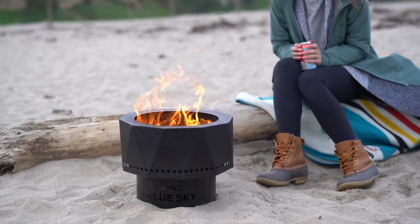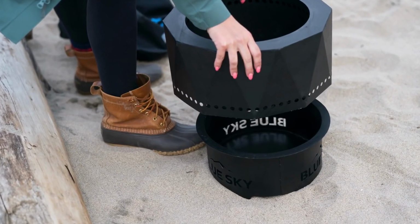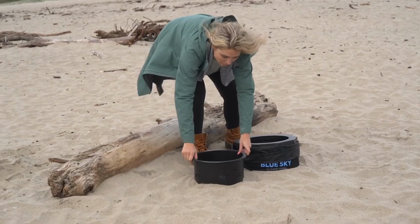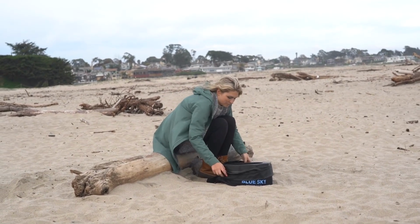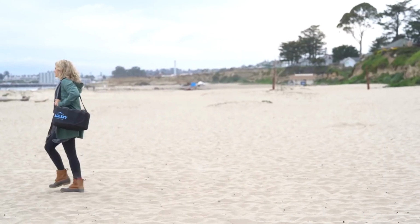When the fun is over, let the flames burn down. The stand will catch what little ash was created. After ensuring that the pellet fire pit is fully cool, take it apart, nest the stand inside the pellet holder, and pack into the carrying bag for easy portability. Cleanup is simple to ensure that you leave no trace when you go.